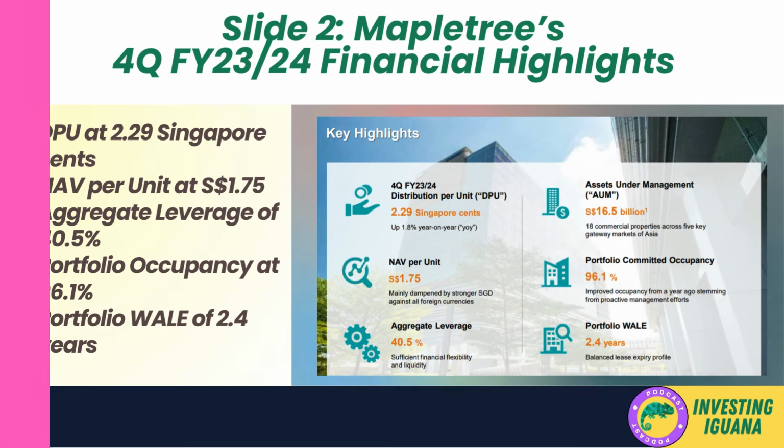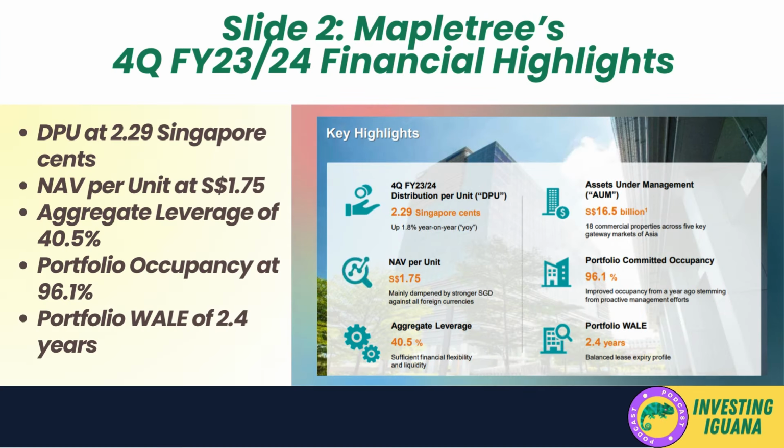Slide 2. Let's start with the 4Q FY 23/24 distribution per unit, or DPU for short. This figure stands at a solid 2.29 Singapore cents, marking a 1.8% year-on-year increase. Not too shabby, right? This steady growth in distributions is music to the ears of income-seeking investors.